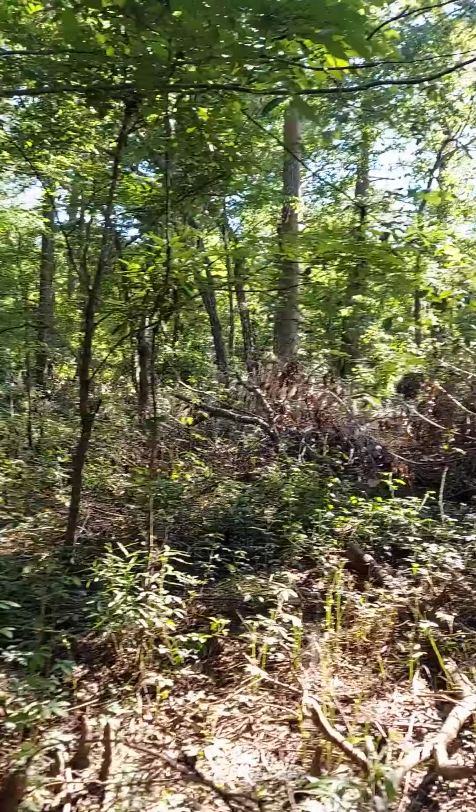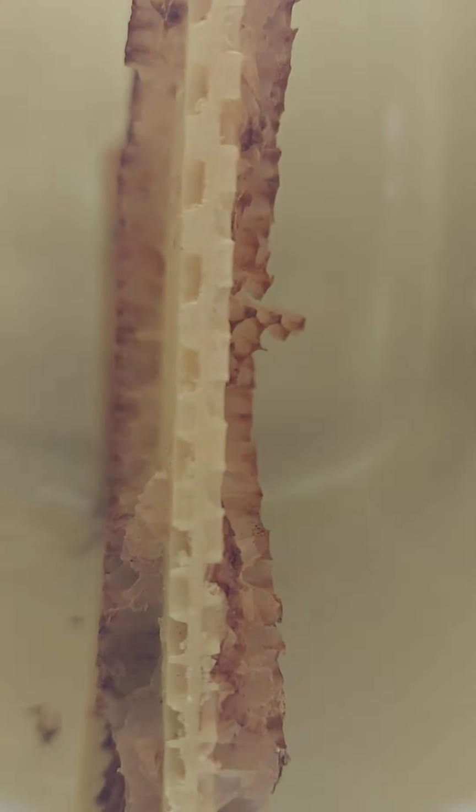Cypress knees, almost knee high. Lots of cypress knees. See that bee box. Ooh, cypress knee. I see it. Not a single bee in there.